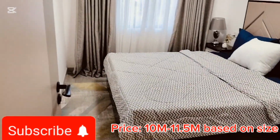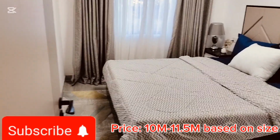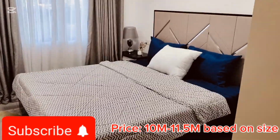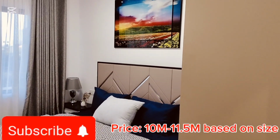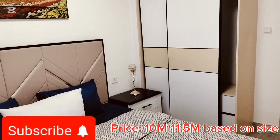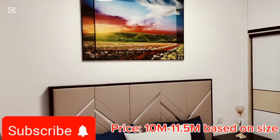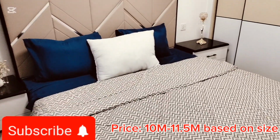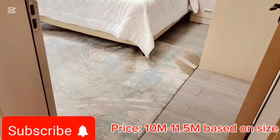So now we are in one of the bedrooms. This was the smallest bedroom, if I recall properly. It was the smallest bedroom, and you can see it only fits one bed and the lampshades on the side, and it has a sliding door for the cabinets. So in the property, this was the smallest bedroom out of the three.